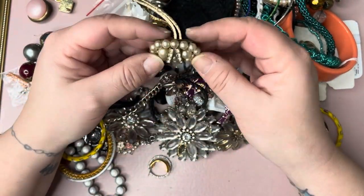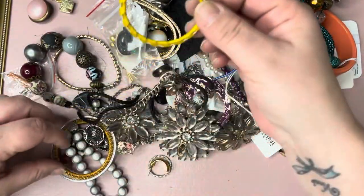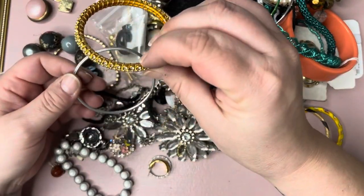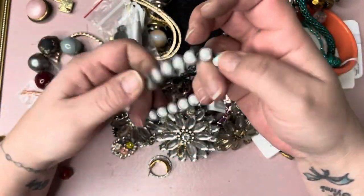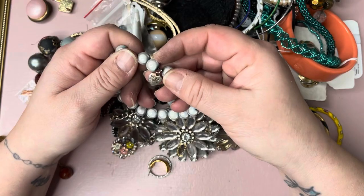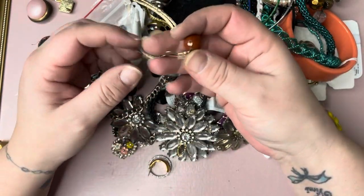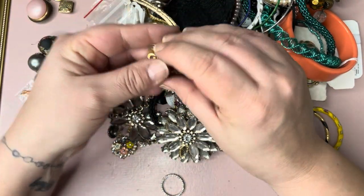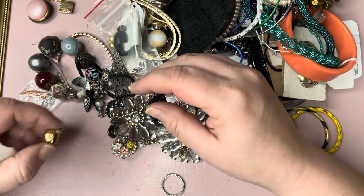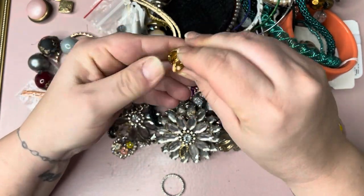A really old, well-worn brooch. Going in a broken lot. Rubbish. Rubbish. Not rubbish, craft. You know what I mean. That's going to go. Joe James, made with love. Earring. There's the pair to that one. I'm going paired. Clip on. No name.